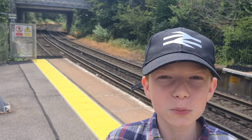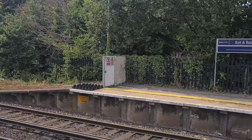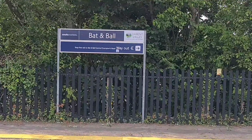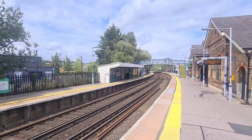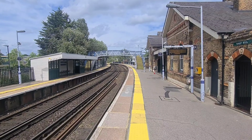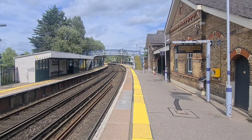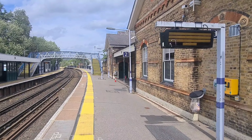Stopped off at Battenball Station. Yeah, we're just on our way home. I thought we'd have a look at an interestingly named station, Battenball Station. It's near Sevenoaks. There's no trains today because the drivers and other staff are refusing to work.